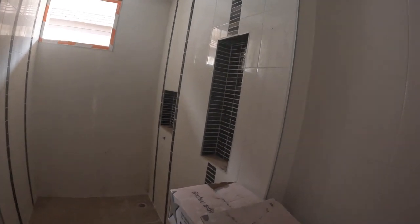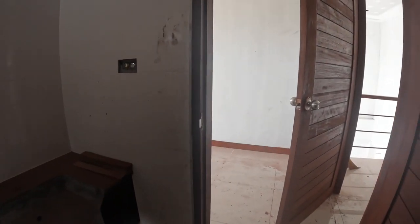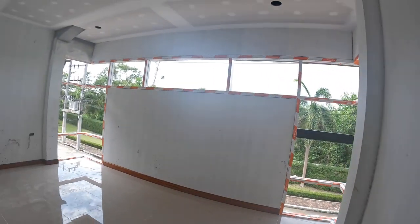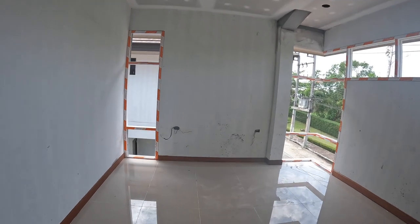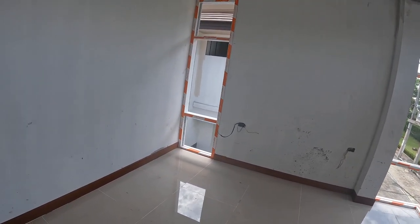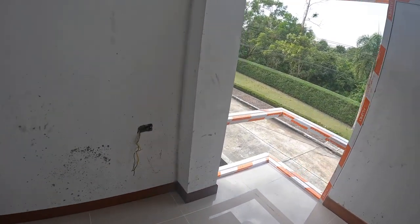Actually, the quality of the tiling is the finishing aspect throughout the house, which has been very impressive, you know, I've been keeping an eye on that. Yeah, so that's the ensuite for the master bedroom. Moving into the master bedroom now, we can see that it's a good size. There'll be a king-size bed going down there. Yeah, that's what he's doing. You can see the finishing there. He's been working on the woodwork.